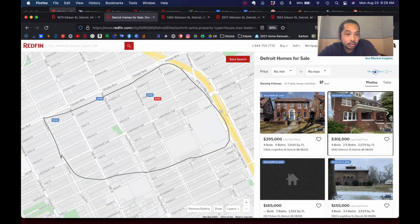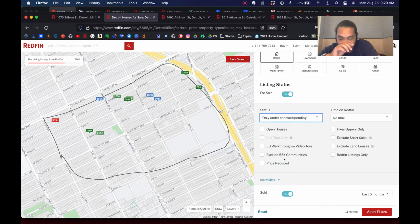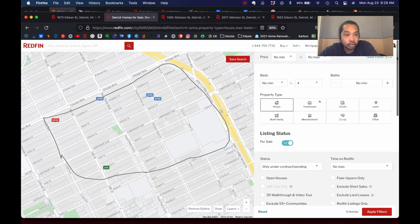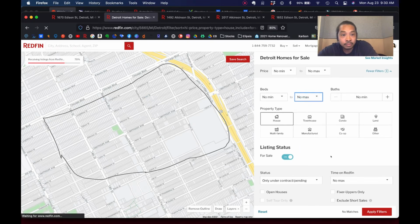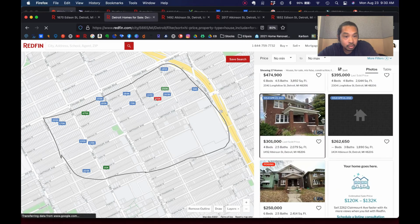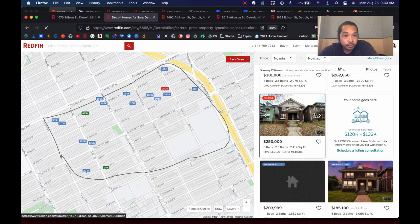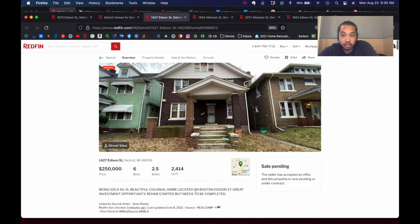Let's look at the pendings. Let's see what pendings are here. Remember, pendings are not the end-all be-all value because it could actually close for less or it could close for more. Wow, not a lot pending. Let's take this off. Oops, not studio, sorry. No max. Okay, so these are pending, but that one needs to be fully rehabbed. 301. Oh wait, all the pendings are 250. There's one pending at 6, 2.5, that's just huge. Rehab started but needs to be completed. Oh wow.